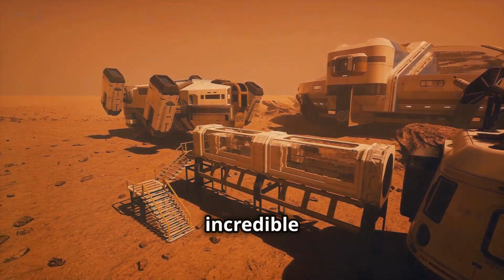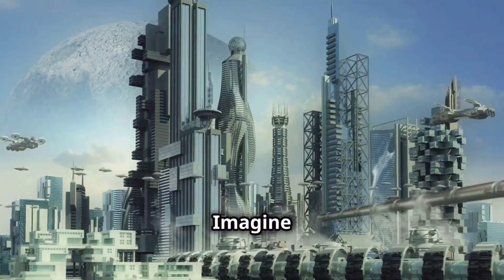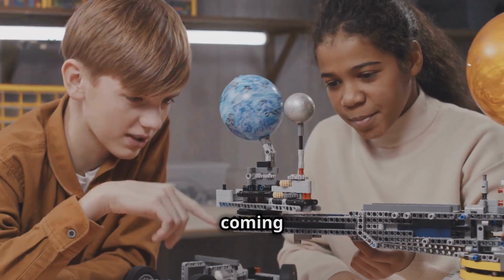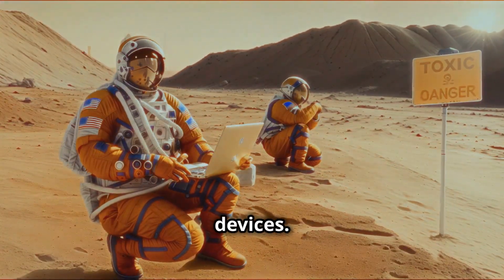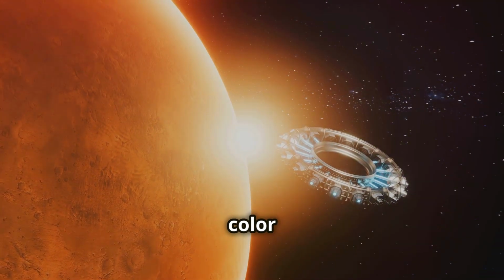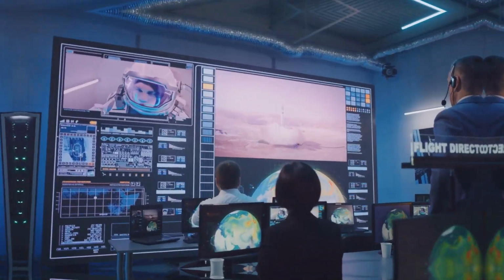Martians are incredible inventors. They live in cities with self-sustaining systems and use robots to help with daily chores. Imagine living in a city where everything is so smart. Martian engineers are always coming up with new ideas. They design smart clothing that can change temperature and even charge devices. Talk about high-tech fashion. Martians have a special paint that changes color with the temperature. It helps keep their homes just right, no matter how hot or cold it gets outside.